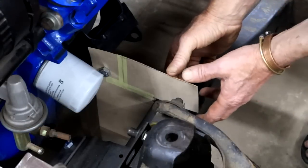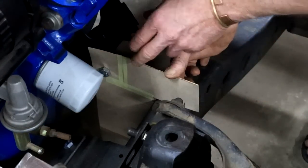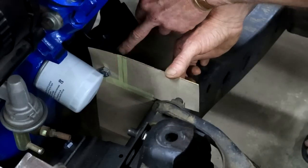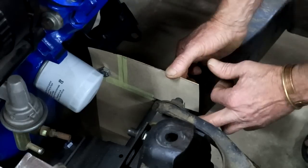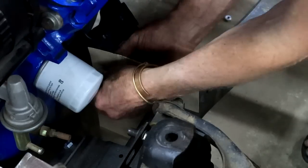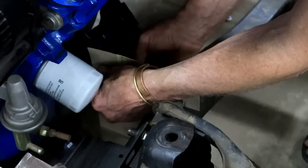It's time for some CAD work. So I'm just busy making up a cardboard template here. I've just temporarily bolted it onto the engine mounting there, so I've got a reference hole here. I've made a few marks, so I can now take it out and then cut it according to my marks, and then we can come and try it again.